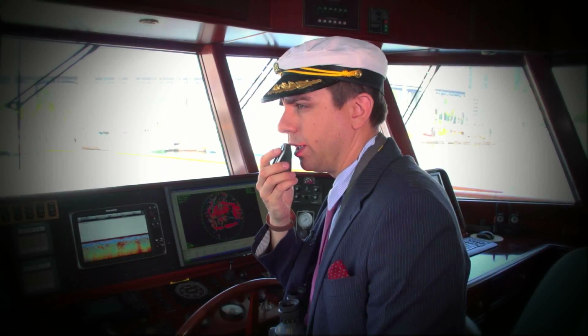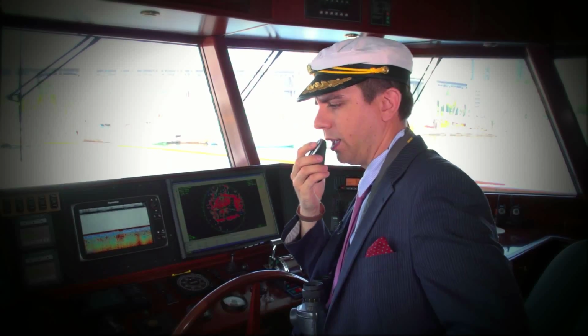So I did bring my captain's hat along, so I'm kind of hoping to put it on and maybe jump in there and go for a little cruise. This is the captain of the SS Amnesia.